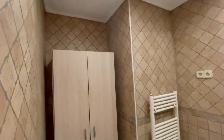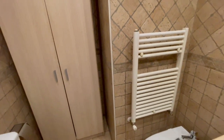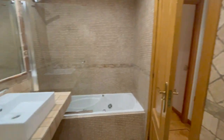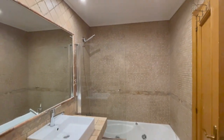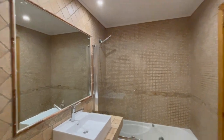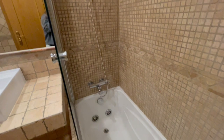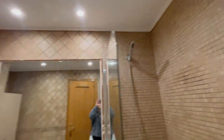Okay, now we have the bathroom. Looks very, very relaxing and comfortable. The heating is perfect inside. This is like the cleaning closet, alright? And this is going to be the shower. Looks very relaxing. The bathroom has an excellent size. Let's take a look. Very, very nice. Okay, guys, let's continue.